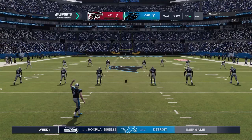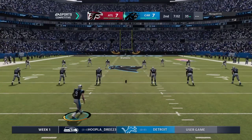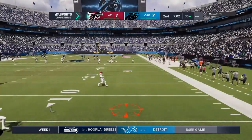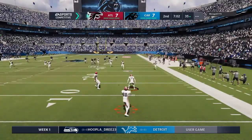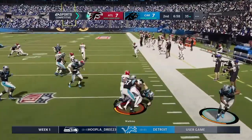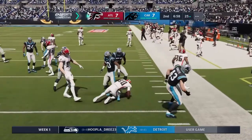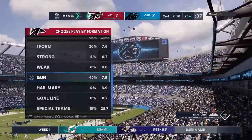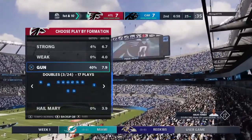Graham Gano to kick off for Carolina. So all even at 7 now as they kick it away. Takes it at the 7. And he'll go down as this drive will start at the 25-yard line. At their own 25-yard line.